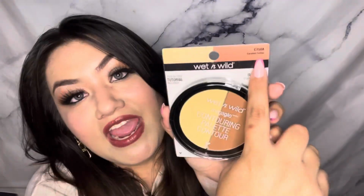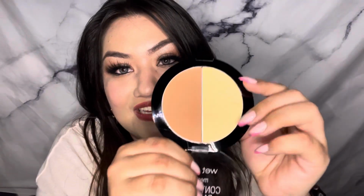And last in makeup, I found the Wet n Wild Contour and Highlight Duo. This one is in the color Caramel Toffee. So it is a good full size for $1, guys. Come on. Well, let's get into this. It's very soft. That's what's confusing, is that it's not powdery, which is great, you know, it won't leave you powdery.